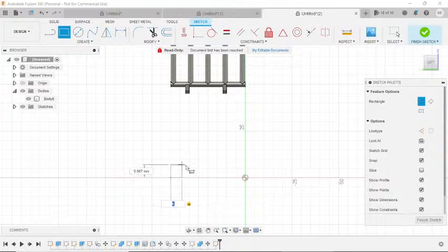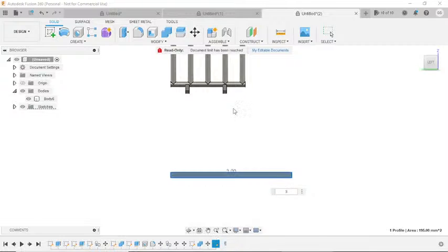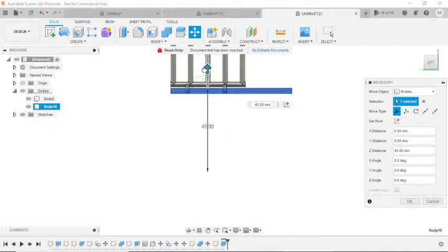So we will do, so that's got to be 65. That is going to be 3mm, and then we're going to extrude it to be 3mm, and then we know they should line up. They do line up.